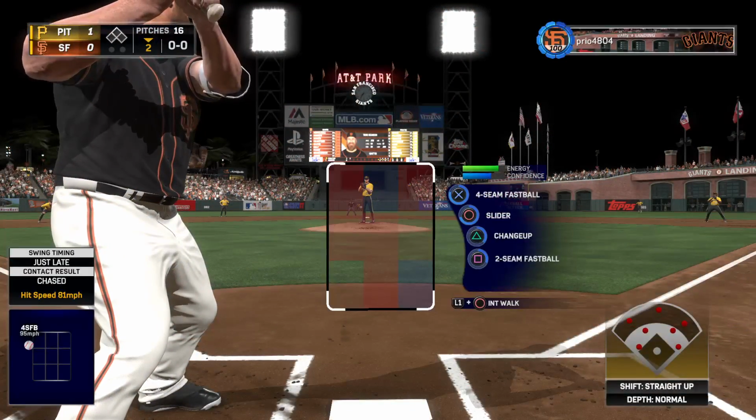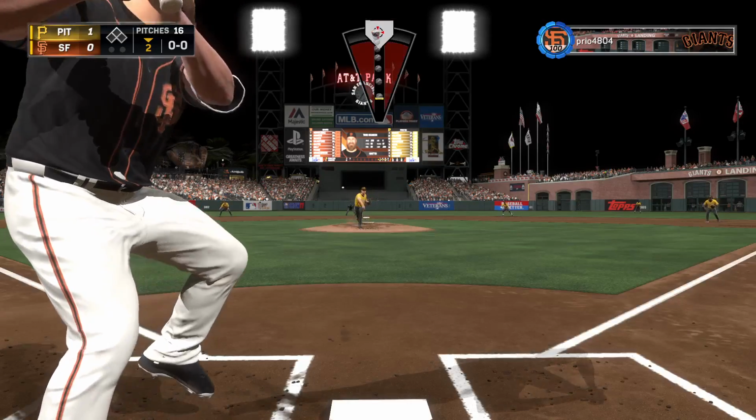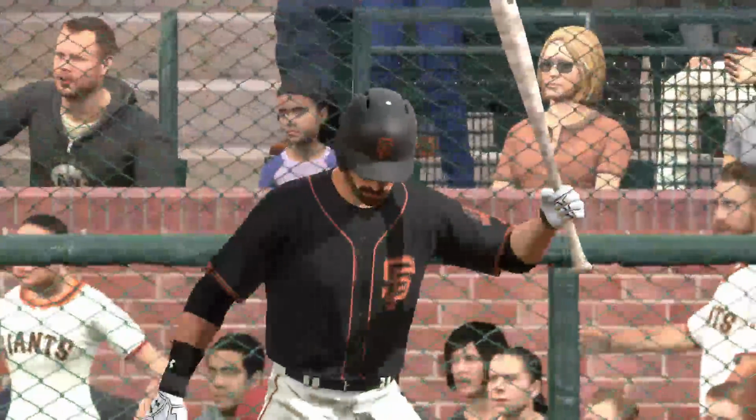Evan Gaddis now standing in. Batting average is a likely source of pride for him, currently sitting in the high 320s. Slapped hard the opposite way. Polanco is there to put it away for out number 1.